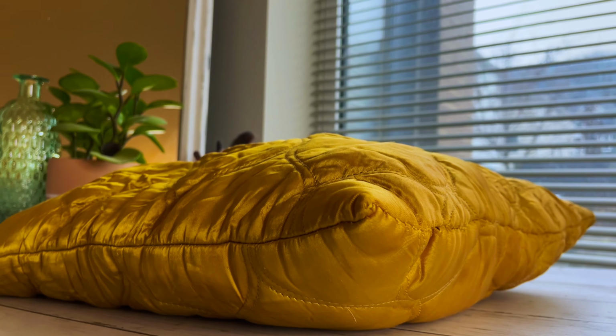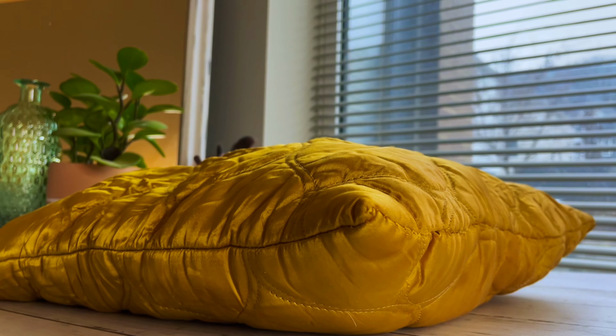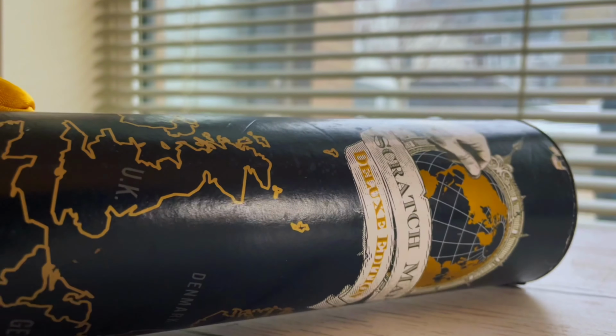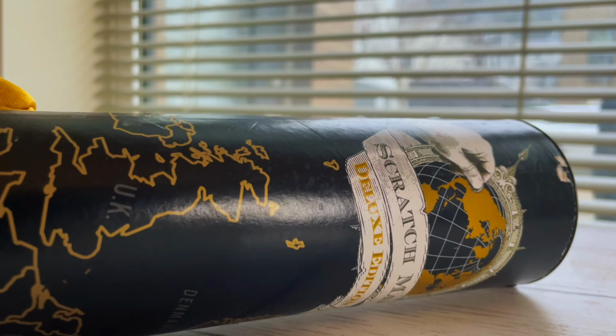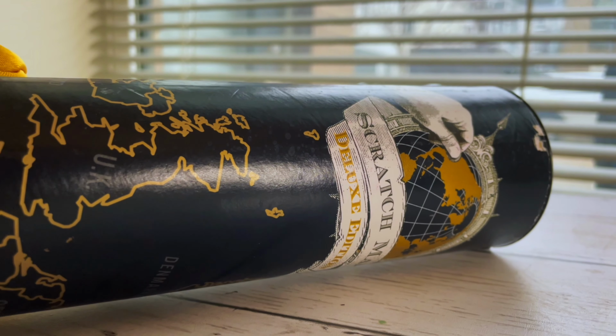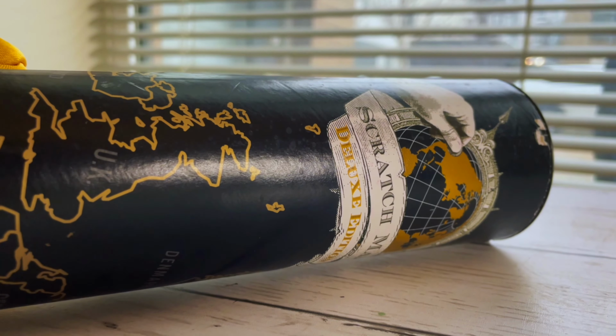I got this pillow at the thrift store for about $3. I got this scratch off map in black and gold. I found this at the thrift store as well. I'm pretty sure I got it for about $5. I'm going to hang it on my filming wall and I will show you where that's going to go.